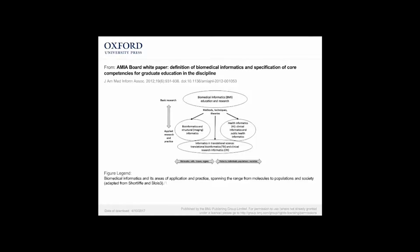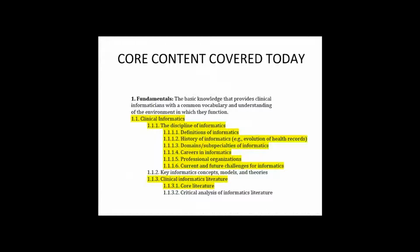Now here, you can see, this is taken from that white paper, that you have varying scales from molecules, or in the case of pathology imaging informatics, nuclei. You've got from nuclei, below that genetic information, so you've got a huge scale from what you can't see, to populations and societies, and it involves that entire spectrum.